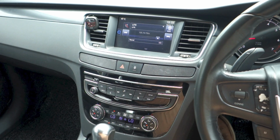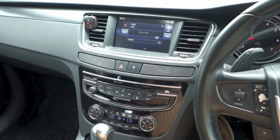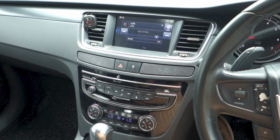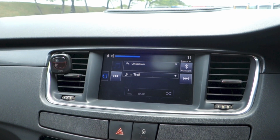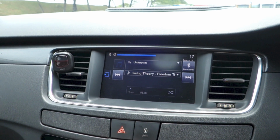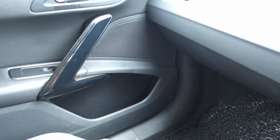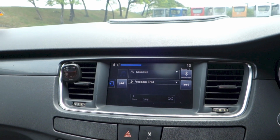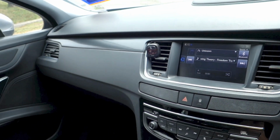The facelifted 508 comes with an integrated touchscreen head unit. This system features a 7-inch infotainment display, various media connectivity options, and navigation. Sound is routed to the JBL sound system with 10 speakers producing 500 watts of power. The sound system that this 508 uses is actually quite good.